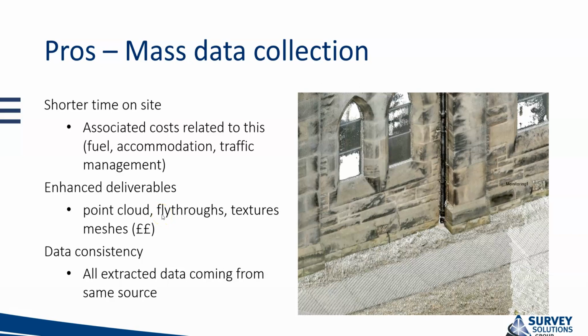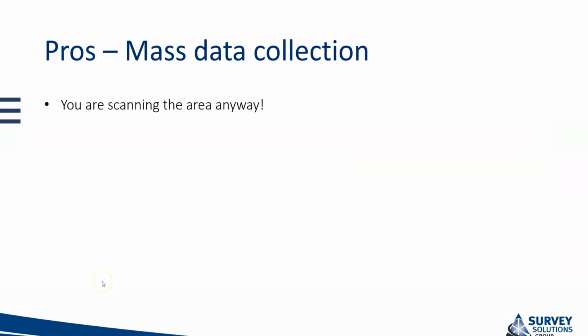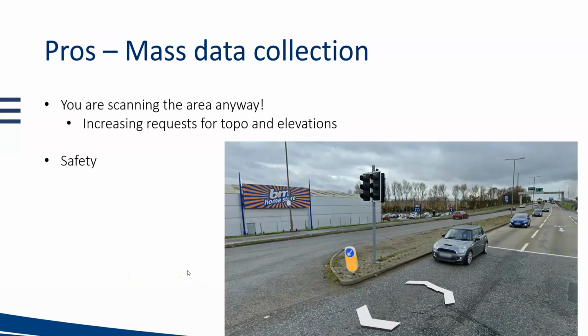What we also have is if we're giving the extra deliverable, for instance, a point cloud, then when we compare it to the extracted topographic survey, because that topographic survey is coming from the point cloud, then we have consistency in the data. Another point. A lot of the time, companies are scanning the data anyway. So many clients are requesting topographic surveys and building elevations. Well, why not extract data for the building elevations from the laser scanner and extract your topo from the laser scanner data as well.